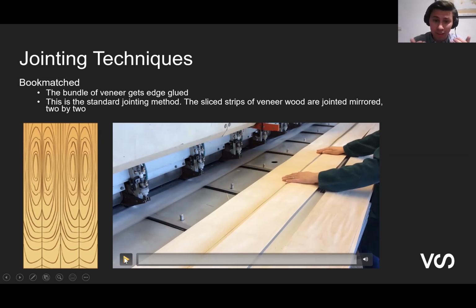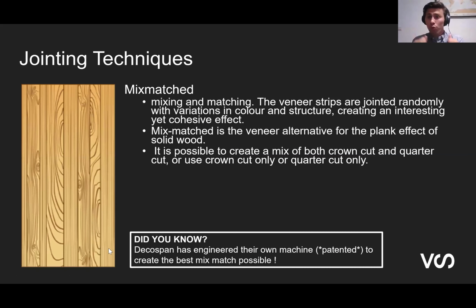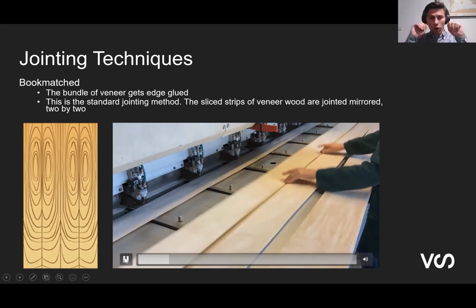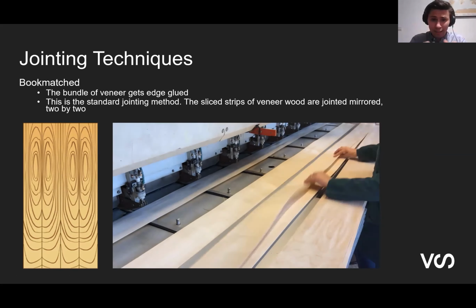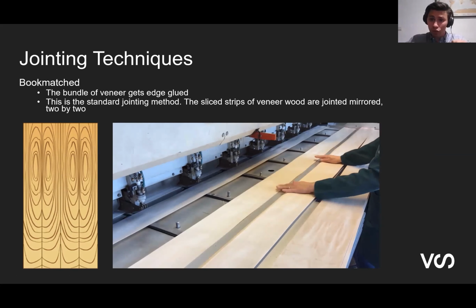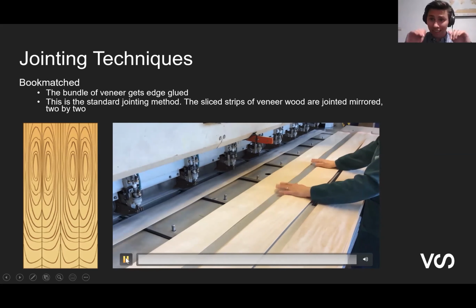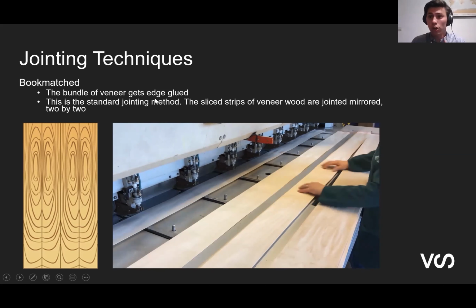So how does it happen? I made a little movie because that's a bit easier to understand. First, the operator is slicing, if you could back one more, and make the movie, Brad, that would be amazing, thanks. So the operator is basically sliding in one veneer, after that turning it, and again sliding, turning, sliding, turning, sliding. So we're creating a book, a mirror. So that's why, of course, it's called book matched.